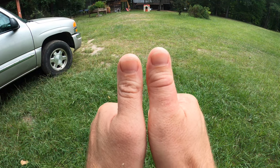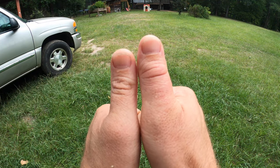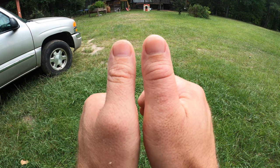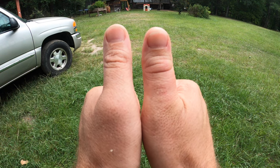Y'all check this out. I got stung by something this morning. I don't even know what it was. I only caught a glimpse of it. It was a big black wasp or hornet looking thing. And I got stung on that right thumb. Look at how big it's swollen up.